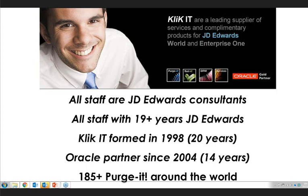And as you can see at the bottom there, we're getting on for 200 customers of Purge-it around the world. I haven't put this year's customers in, so we might even have tipped over the top as well.